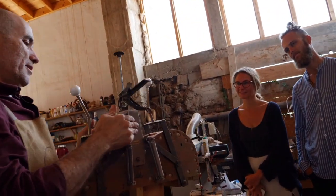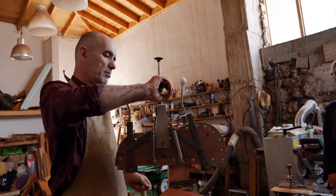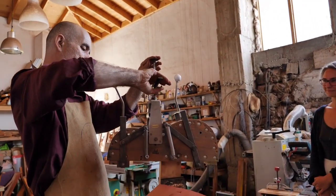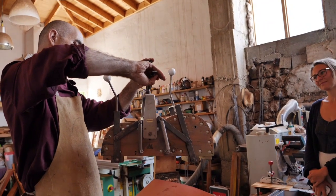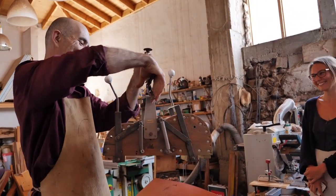This device is used to shape the sides. First they are moistened and then heated with a heating mat. Then they are clamped in the fixture. This is from an old silicon gun and is perfect for shaping the sides.